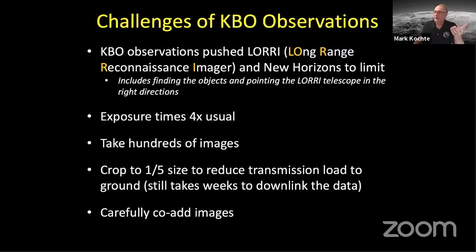challenging of looking at things in the Kuiper Belt, the light is fainter. The sun is fainter, so we don't have as much light reflecting off of the objects out there. It takes longer exposure times. We're pushing the telescope, the LORRI imager, which is an 8-inch telescope, basically to its limits of what it can do. We have to take hundreds of images of an object, and then we have to compress them to 1/5 size, crop them down, and then transmit all this data back to Earth, and then co-add everything together. Because of our low data rates, even cropping them down to 1/5 size, it takes weeks to get the data down for just one object that we're looking at.